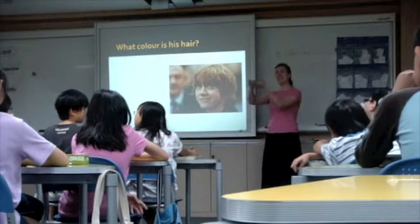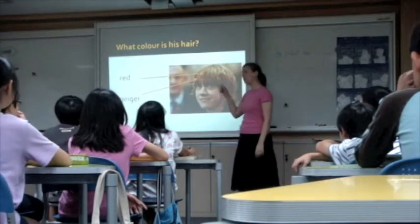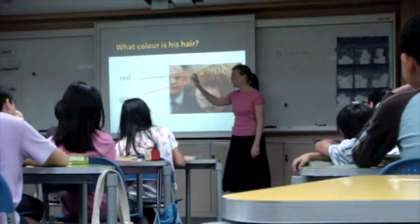Maybe blonde and brown together is red. Red? Red. This isn't blonde because it looks a little orange. But we don't say orange. In English, you can say red or ginger.